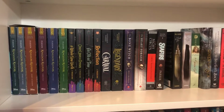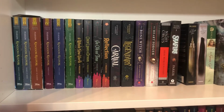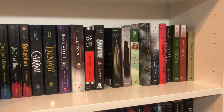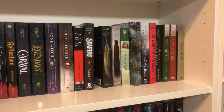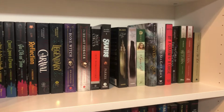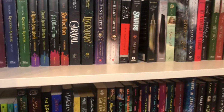This third shelf down is all of my fantasy books. So everything from Seafire over to the First Kingdom Keepers I have read, and then everything from The Thousandth Floor over I have not gotten to yet, plus the few that are up top. I think those are the only shelves that are different between what I've read and what I haven't because I have so many comics. It took me a really long time to move them all around and I don't feel like moving them again.